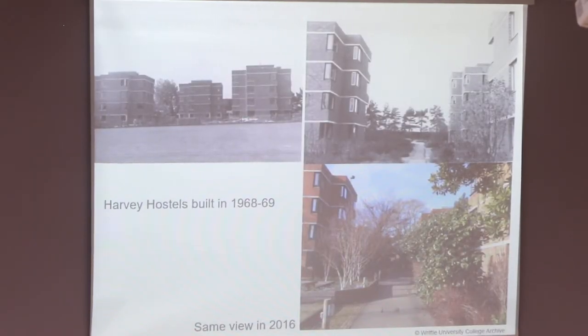More hostel accommodation was required, and blocks 1, 2 and 3 were constructed, and they were later named after Ben Harvey, the first post-war principal. But I can remember these when I first came here as a student, being told you're in block two. And as you said, they were very blocky. But every time a new hostel or a new building goes up, there is an opportunity for new planting, as you can see here.